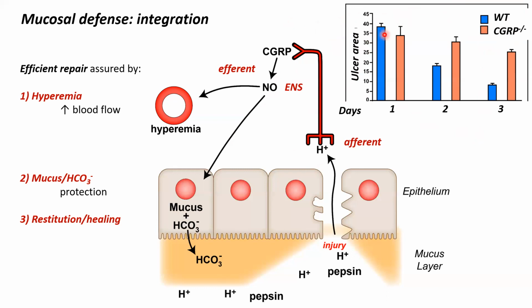So in the wild type, they measure ulcer size over days, and you see the ulcer healing, okay? At 3 days, with epithelial cell turnover, the ulcer is healed. The size of the ulcer has gone down. Over here, the size of the ulcer doesn't go down very well. And that's because they don't have the support of the circulation and the mucus-bicarbonate protection. Okay? That's all I'm saying. It's in the notes.